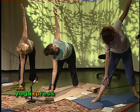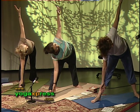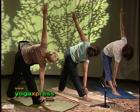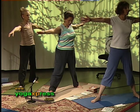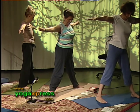Now come down, bring your right hand in front of your right ankles or your right calf. That's fine as far as you can reach. Hold. Inhale, bring your left arm down, raise your right arm. Bring it up to shoulder height. Put your brakes on the right leg. Bring your right toes in and your left foot out.